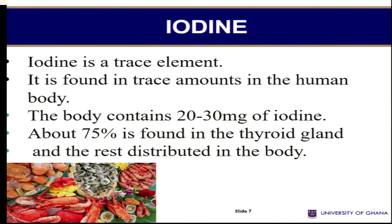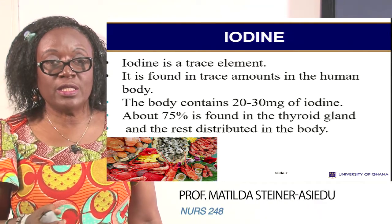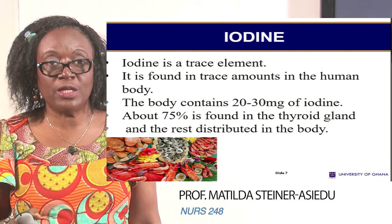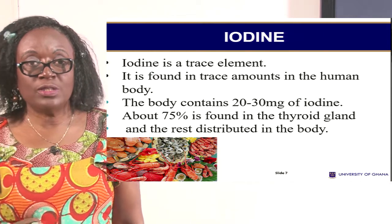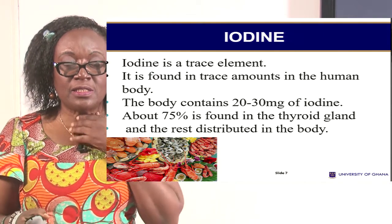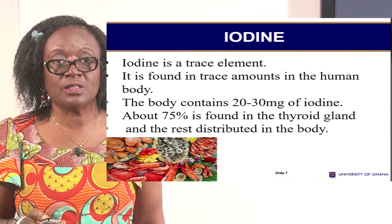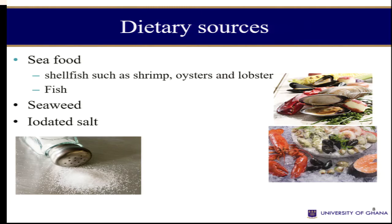Iodine is a trace element, and it is found in trace amounts in the human body. The body contains between 20 to 30 milligrams of iodine. About 75 percent is found in the thyroid gland, that is just in front of the neck. Very, very important. And seafood is the major source.